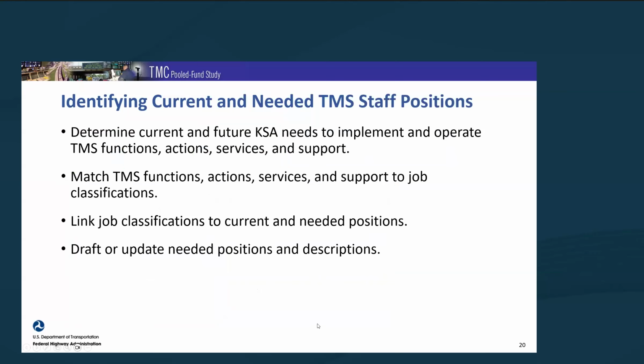Different methods might be needed for assessing needs for specific positions serving a particular TMS. Agencies should consider whether staffing needs should be assessed for the entire TMS or for specific function services or activities. Positions within the TMC should be similar within the context of function services and actions that are supported by the TMS.